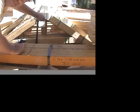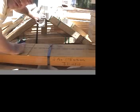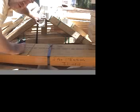Here you can see some more pieces that have been precisely cut and fitted together, and you can see that they use these metal plates here. These metal plates have holes, and where you have the holes, that means that there's a prong that goes down in there, so that this whole piece of metal is used to hold those roof trusses together.